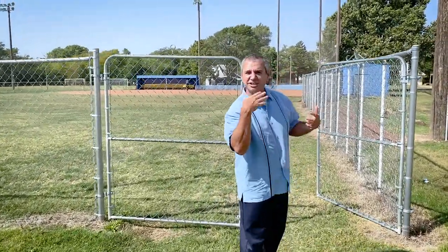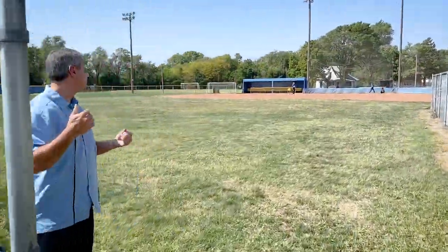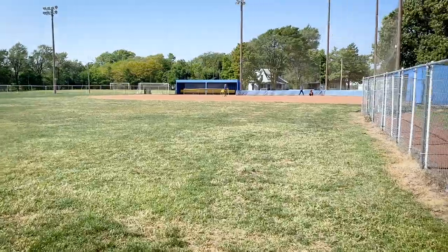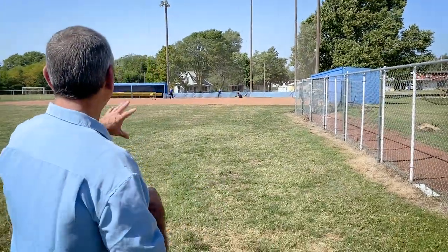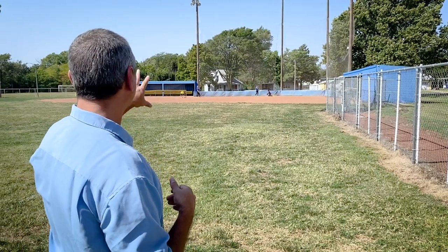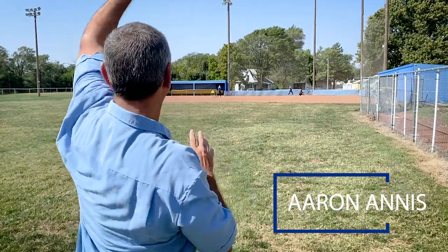Oh, and actually, come on. If you look behind me, looks like they're actually doing some pitching practice and so on, or batting practice. Look at that, and that's our softball ladies doing a tremendous job, coached by Coach Annis. Hey, ladies! Hey!